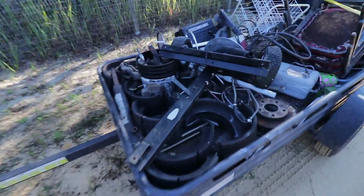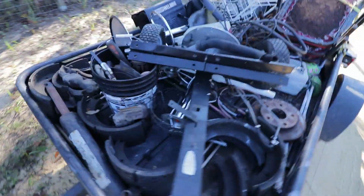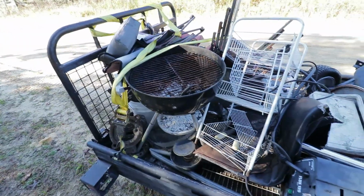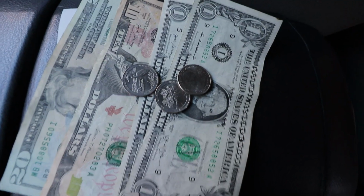Here's the first of many runs to the scrapyard. I might do a little tally so you guys see how much I'm getting for this stuff. This is mostly lightweight stuff that was just sitting around the front yard. So I got $32.75 for the first run.